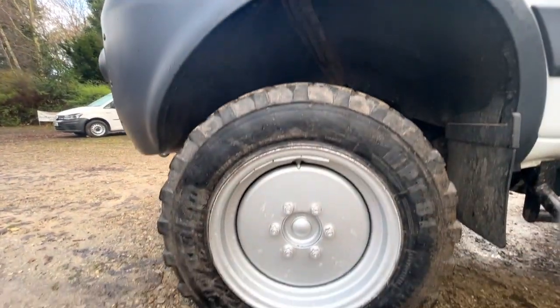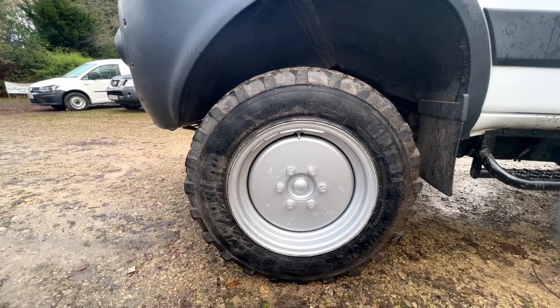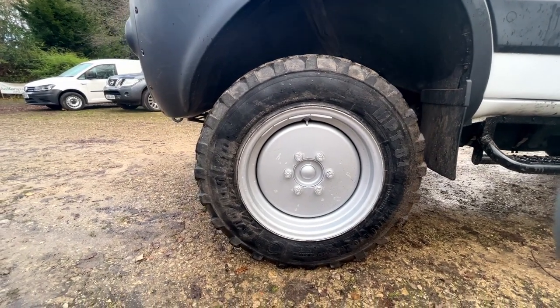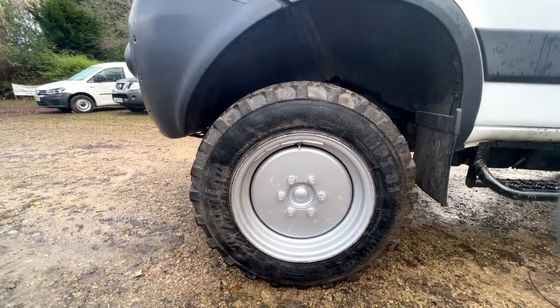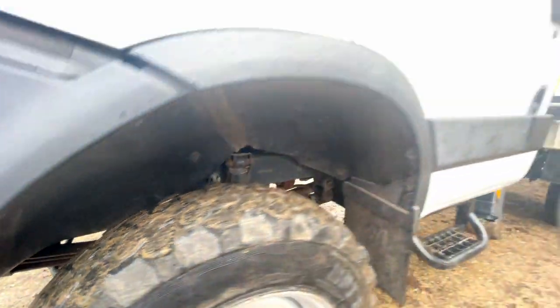So passenger side front wheel and tyre, obviously it's an unusual thing. It's clearly specific to the vehicle, but the wheel is in fantastic condition and the tyre tread, there's plenty under there. There's plenty on the tyre. Underneath, obviously you can see there, everything looks nice and clean.